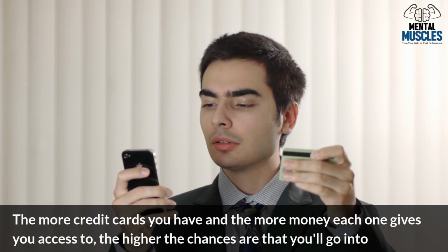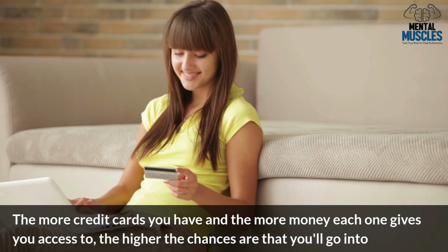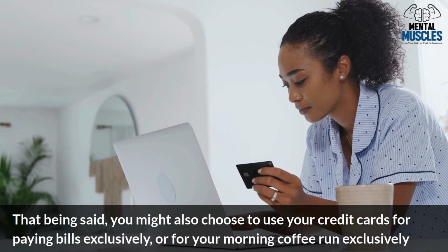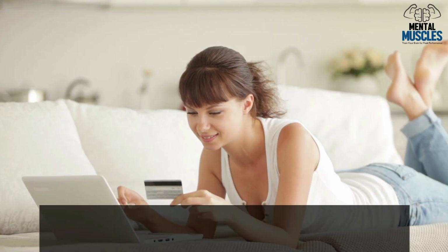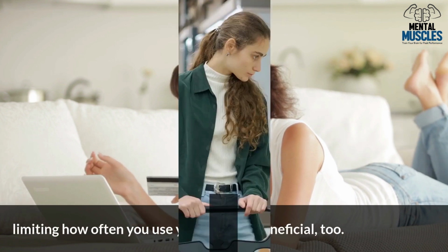The more credit cards you have and the more money each one gives you access to, the higher the chances are that you'll go into debt relating to your cards. That being said, you might also choose to use your credit cards for paying bills exclusively, or for your morning coffee run exclusively. Limiting how often you use your cards is beneficial too.